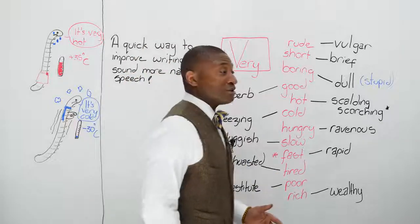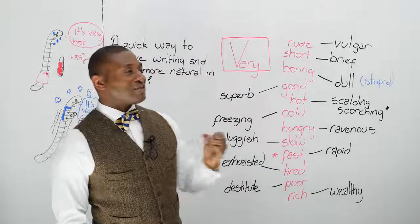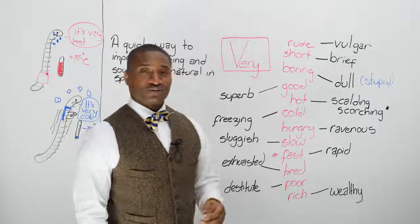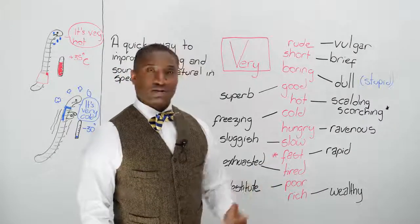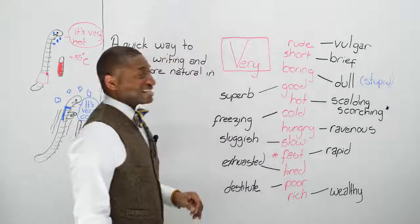You can use this about l'amour, the love. I am ravenous for l'amour. I love it. I'm hungry for it. I want it desperately. It's a great word. You can be ravenous about reading. It means I want to eat it and take all of it. Nice word. I like this word. It's so sexy.